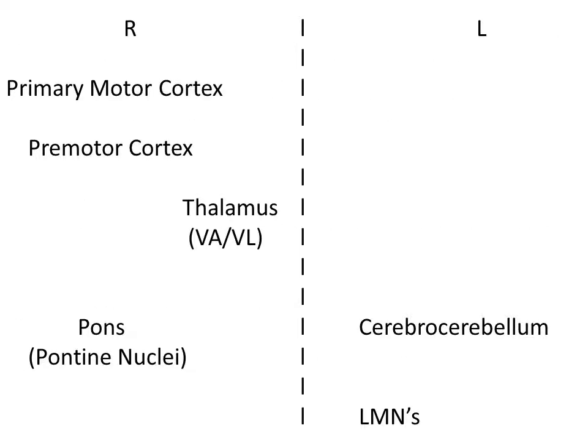Now let's draw out the cerebropontocerebellar pathway. Our premotor cortex tells us when we are about to do something, and it sends that information to the pons, to the nuclei there known as the pontine nuclei. The neurons in the pontine nuclei are excited, and their input goes to the contralateral cerebrocerebellum. They get from the pons into the cerebrocerebellum via the middle cerebellar peduncle.